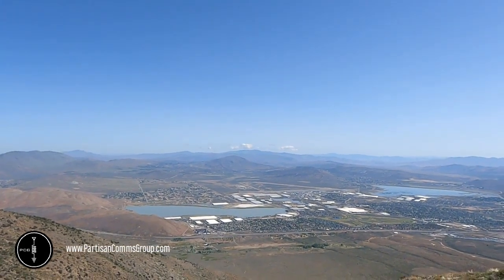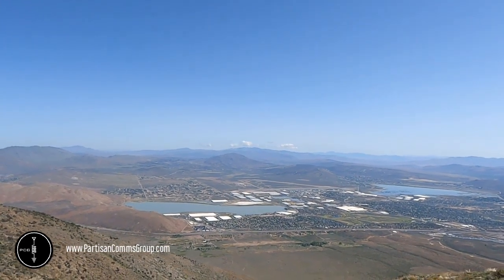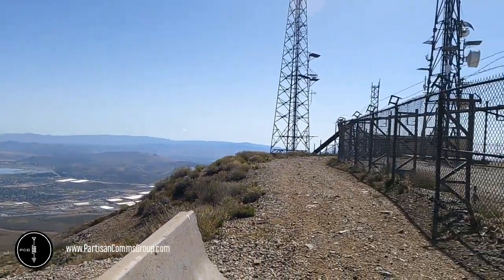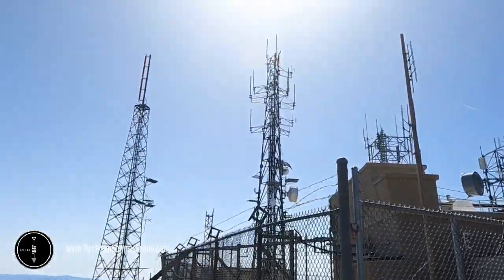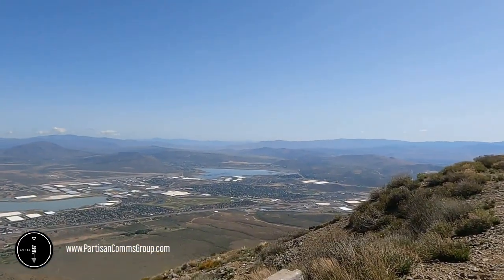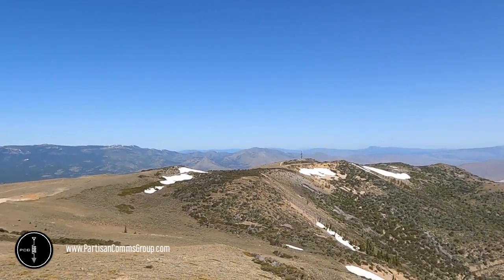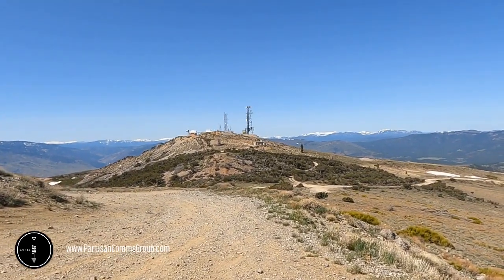I've reached the summit, and the journey up here wasn't as difficult as I thought it was going to be. Here's a view from the top. I hope this video does it justice. And here's all our radio towers. Looks like there's another installation over there in the distance. And there's one over there as well.